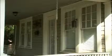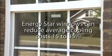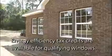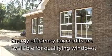If you have older single-pane windows, now might be the time to install high-performance Energy Star double-pane windows. Energy Star windows can reduce average heating costs by 15 to 35%. Energy efficiency tax credits are also available for qualifying windows, helping offset your expense.